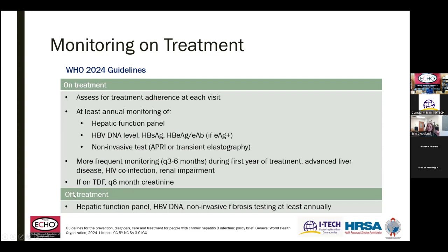And then if people are not on treatment, it's important to recognize that we should try to avoid letting them fall out of care. We should continue to monitor their hepatic function panel and hepatitis B DNA tests at least annually to continue assessing whether at some point they might meet criteria for treatment.